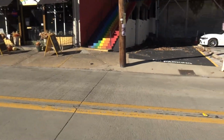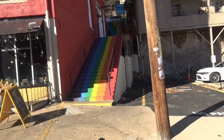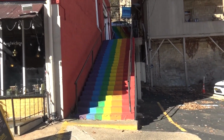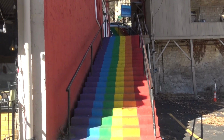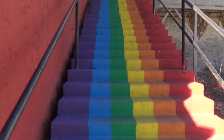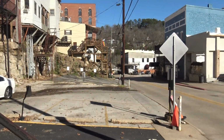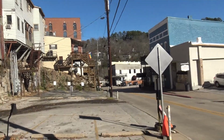Eureka Springs. Step right up. Let's go for this ride. Right off the start, we find some interesting art. We have a rainbow staircase. If you are coming to Eureka Springs, mind you, this town is built on hills.